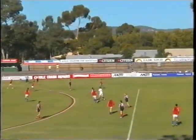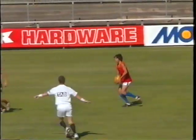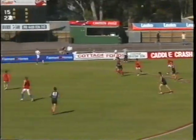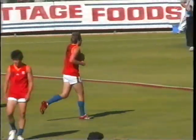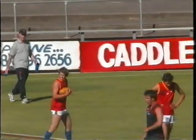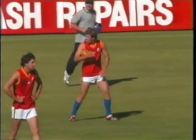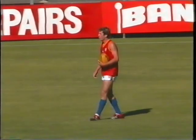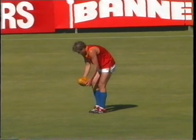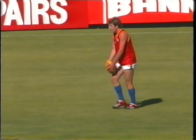So kick out by the Norwood Red Legs. Clears the 50. But player has gone up, taken a high mark. Finds a teammate in Elliott inside 50, probably about 40 metres out from goal. And the combined SANFL side with a chance to stretch their lead.